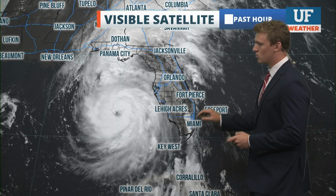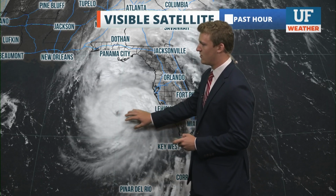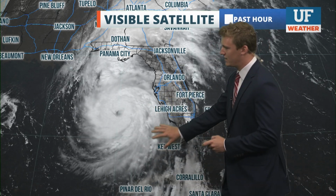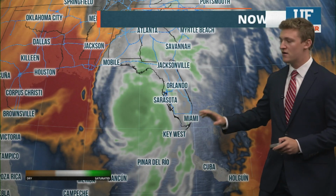Visible satellite of this storm is very impressive right now. Tight circulation around the eye. You can pretty much see the eye right now. It's 195 miles southwest of Tampa Bay right now. Seeing all these waves and storm surge coming up in this area. It's going to only get worse as time goes on. Moisture also very impressive right now.